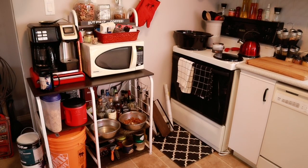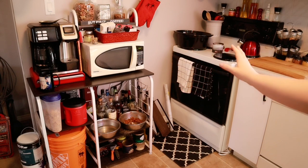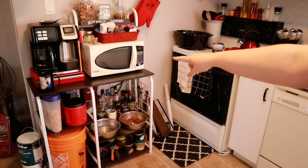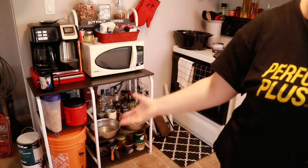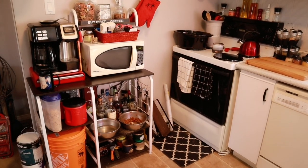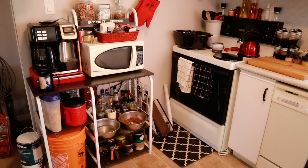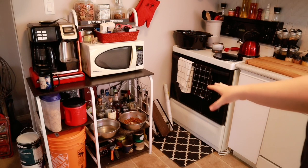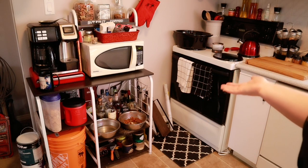Okay, so this is the area that we're gonna be working on next. I wanna redo this. This top is like a brown laminate wood. Well, I use the term wood very, very loosely. But this is just like a hot mess. The dog's food is on here. He's constantly spilling over. I don't know if you can see that or not. It's pretty nasty.